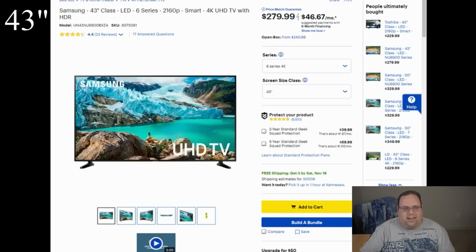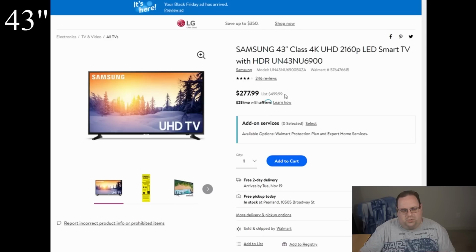So $279.99 at Best Buy, $277.99 at Walmart. It's going to be cheaper at Walmart. And once again, if you don't want to sit there and wait in line for doorbusters or anything like that to get the cheapest price on the 43-inch Samsung 6900 or their 6 series TV, then I would go ahead and pick it up at Walmart.